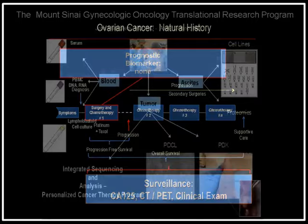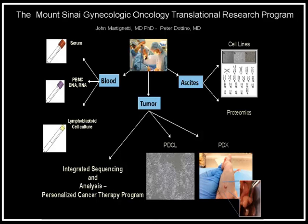So with this background, what we've tried to do here within our division, the Division of Gynecologic Oncology, with Peter Dottino and myself at Mount Sinai, is try to approach the problem in a different way and see if we can identify more sensitive and specific biomarkers that may help. What I've shown in this slide is the pipeline that we've established here at Mount Sinai: from the center picture, the moment a patient comes into the OR, the laboratory is notified, and we have a system in place now where tumor sample, patient history, and all the relevant information shown on this slide are followed through in a HIPAA-compliant, IRB-compliant manner for that patient.